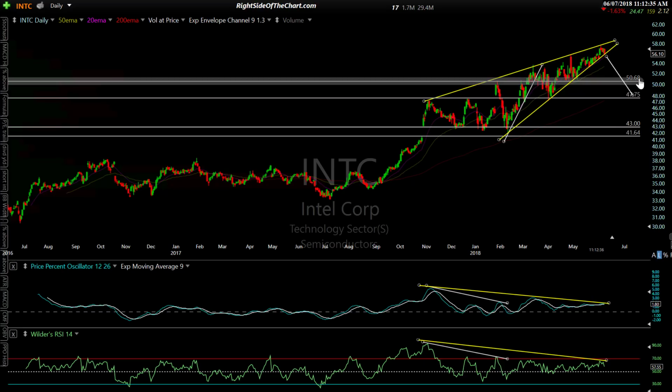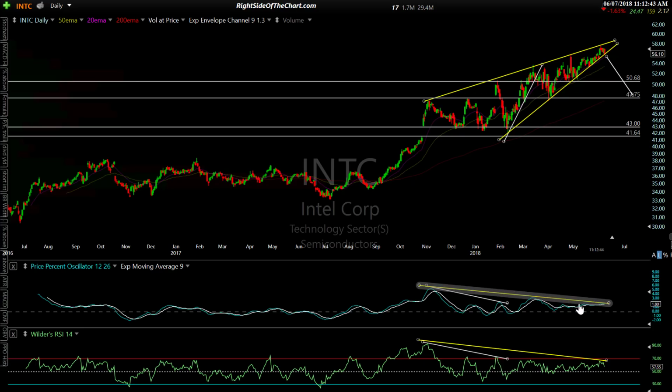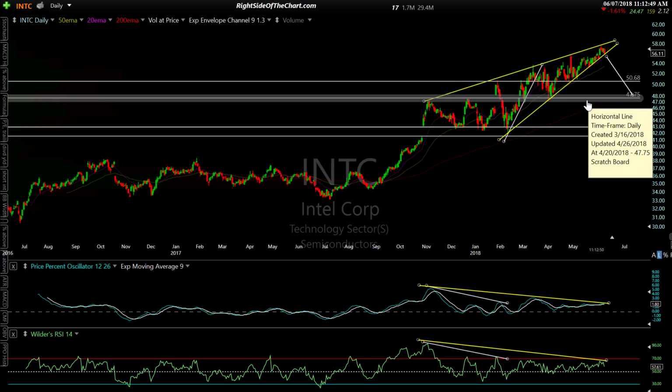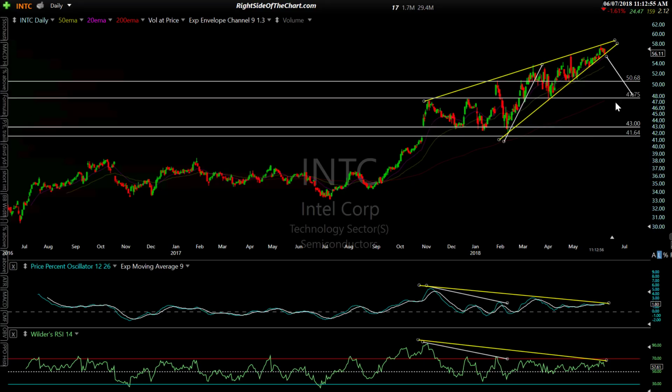I don't think we'd go straight there. I think we'd have a little reaction here at 50.68ish, somewhere around there, and then ultimately move down there. So again, we have a bearish rising wedge confirmed with negative divergences. The measured target projects right to a well-defined support level, and if this one happens to play out more than that, then we're probably coming back down here to $43. But right now, that would be an ideal swing target.